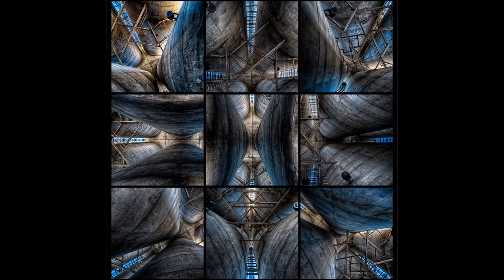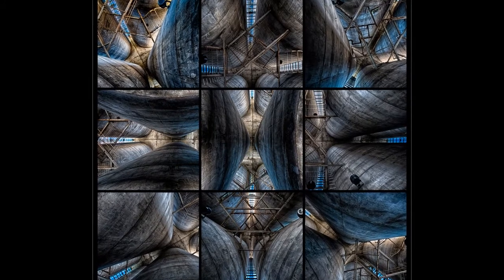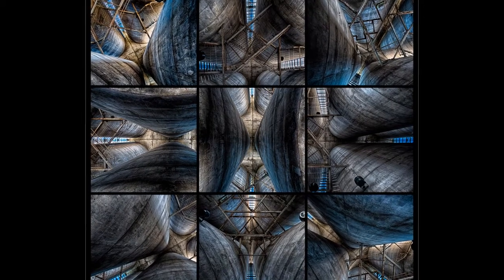This composite set is made of 9 photos looking up at the ceiling of Silo 6 in Wynyard Quarter. I love the edgy texture of the exposed concrete.